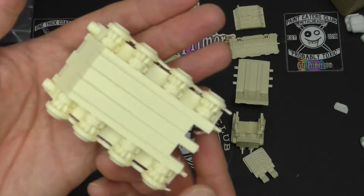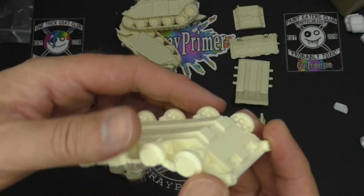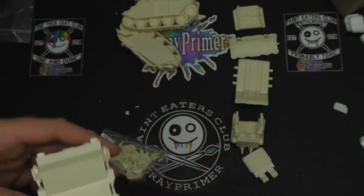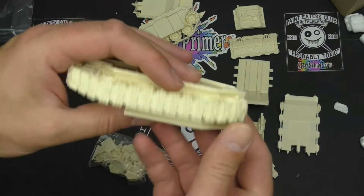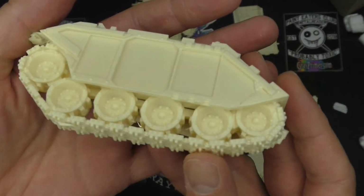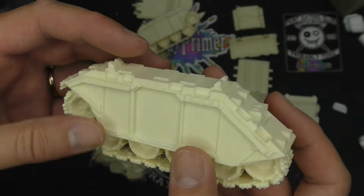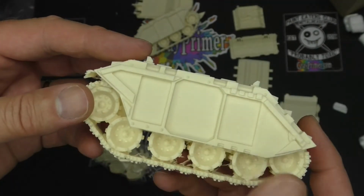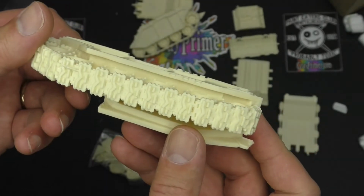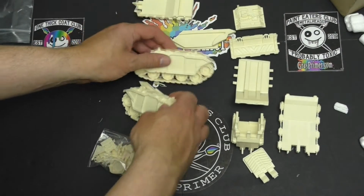Now we see the lower part of the chassis here with many of the wheels, and we've got the track assembly. The track is, as you can see, mercifully mostly built. That's lovely. I will never complain about something like that. That's really cool. And then the other side.